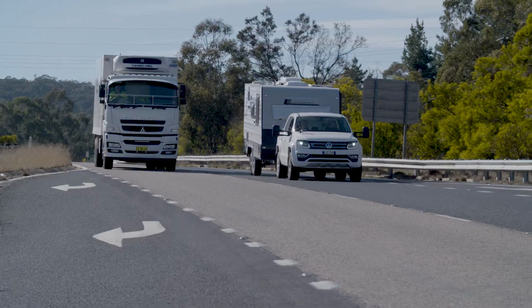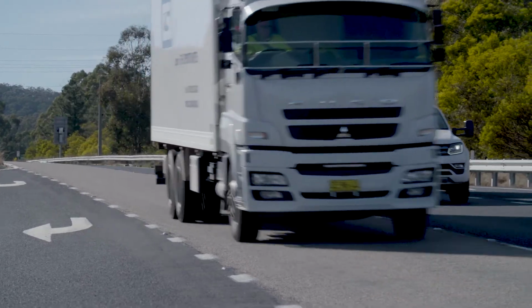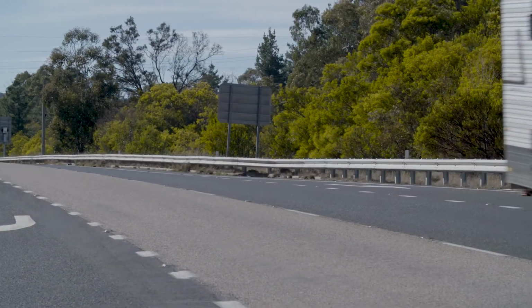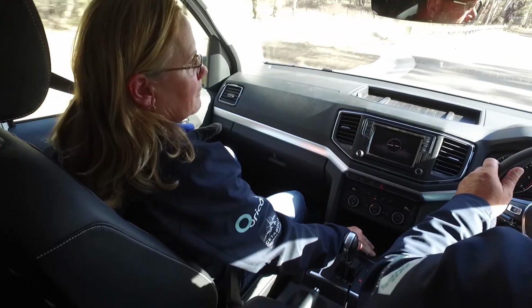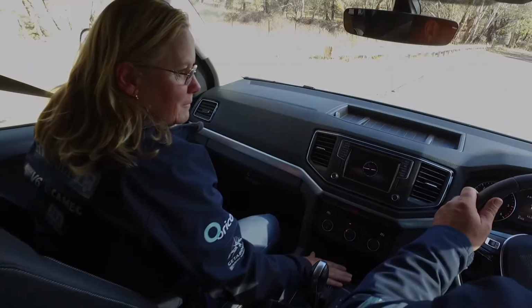We often practice the application of the brake controller from the passenger seat. This is very reassuring for the driver, particularly when we think that the trailer may be a little bit more unstable, like when there's a truck overtaking or if we're going down a windy hill. It is reassuring to know that the passenger can be part of the safety process when we're trying to bring the rig to a stop.